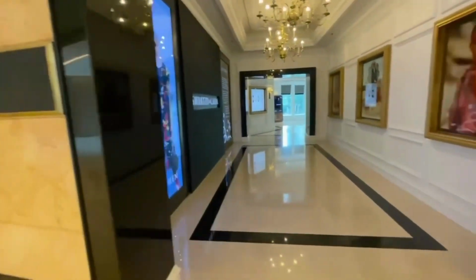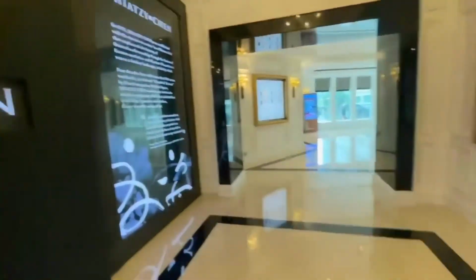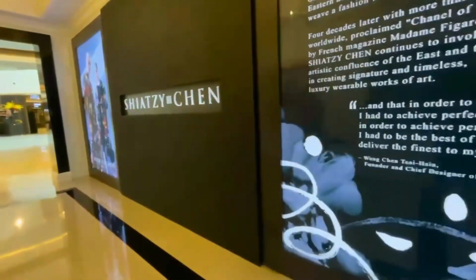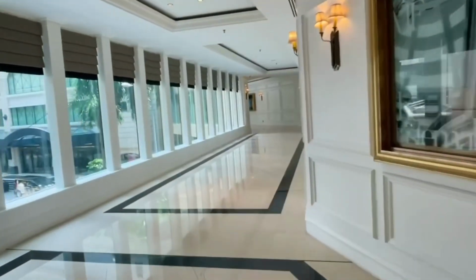In this mall, this is the area that connects to the Ritz-Carlton Hotel. We haven't stayed here, but just walking through and seeing how beautiful and luxurious feeling it seems, we would highly recommend you try it out. Maybe next time.